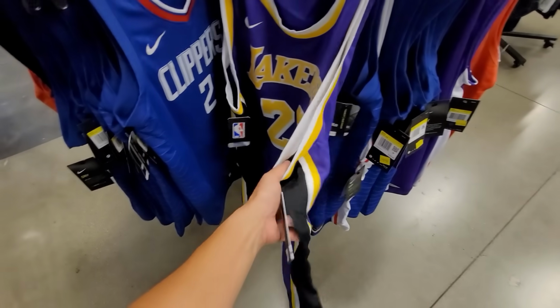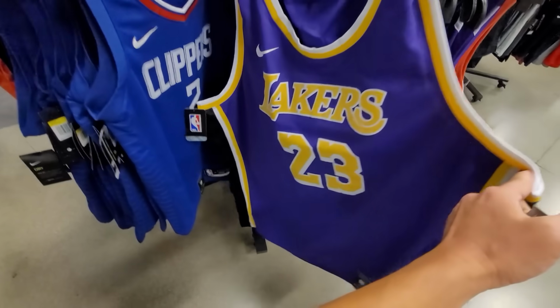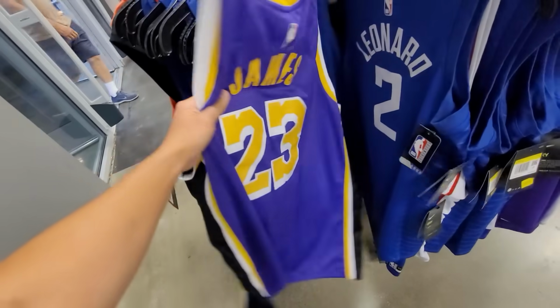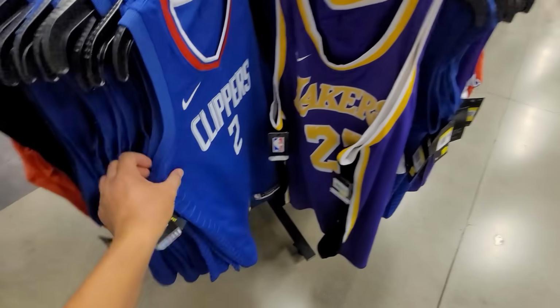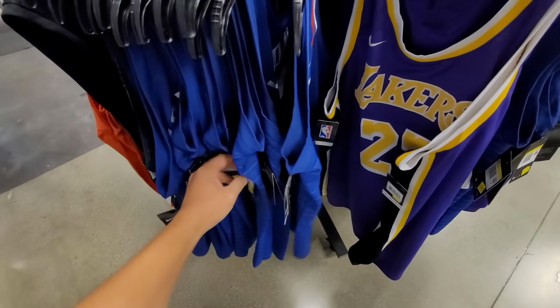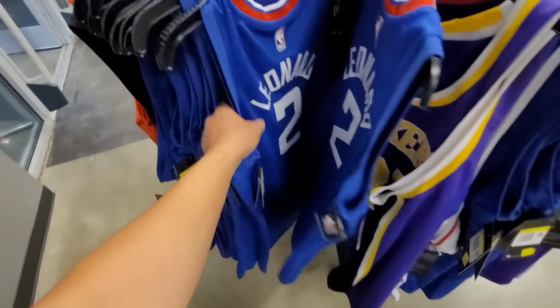LeBron jerseys. Look at this. $40. These are the swingmans. Normally go for $110. It's the one that everything's pressed on, but still $40. Crazy cheap. Remember, he is changing his number. That's pretty much why they're so cheap. But also got Clippers jerseys as well. Kawhi Leonard's.